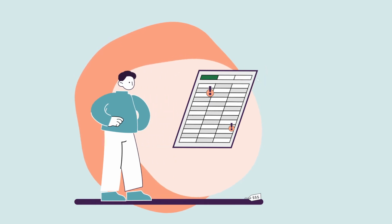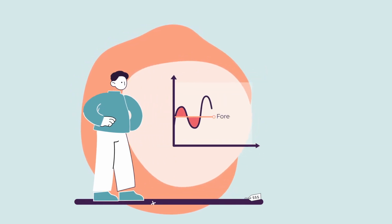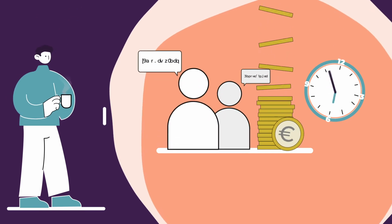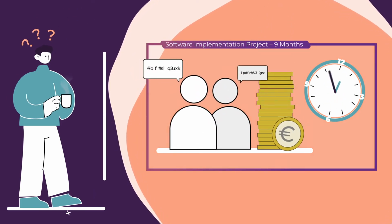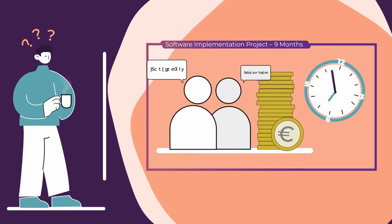risk of mistakes. Moreover, it is difficult to create much better than averaged out forecasts, resulting in missed opportunities and unnecessary stock. It is still common belief that transforming to a system that leverages the latest technology innovations is bound to be complex, costly, and time-consuming.